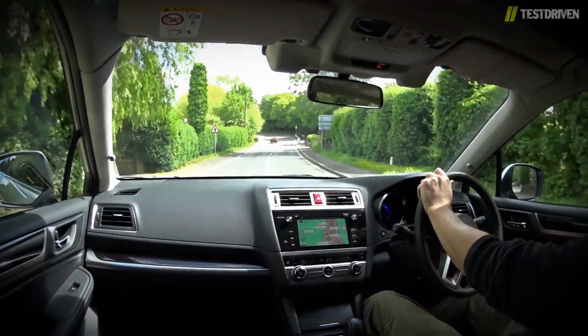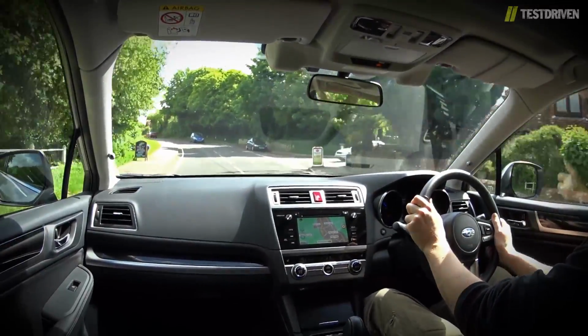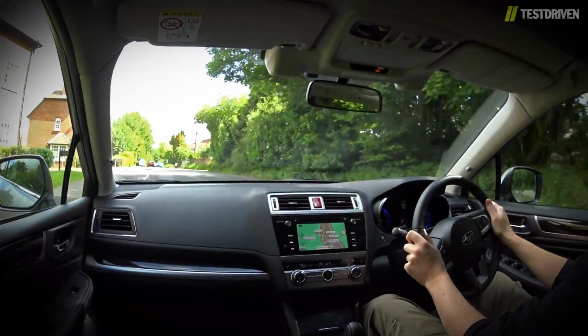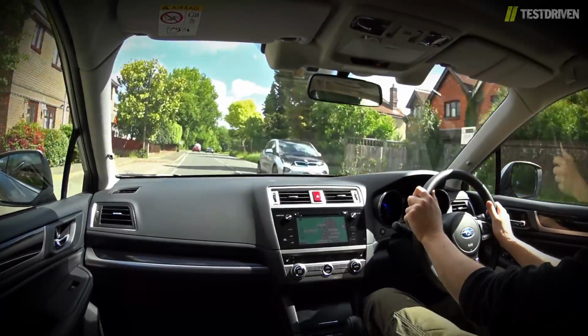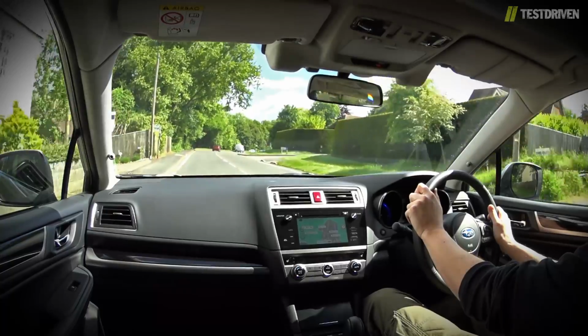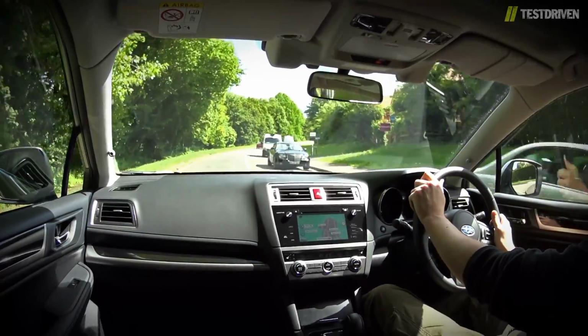Pick of the bunch for us would be the entry-level diesel model. It's a great engine, we prefer the manual transmission to the Lineartronic, and the Outback is so well equipped the top-spec premium model doesn't really seem necessary. Plus, of course, if you want practical go-anywhere capability, but don't want a full-size SUV, let's not forget the Subaru Outback is the original crossover.